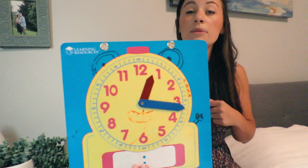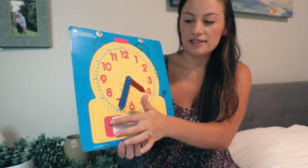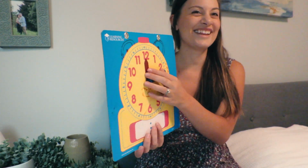And along math lines, I might use this in a bit, but I'm going to start pulling it out again. This is from Learning Resources also. It's just a little clock, and it's dry erase. So I can write down a time and say, can you put the time on the clock? Or I'll do the clock and then have him write down the time, things like that, and it's really fun.